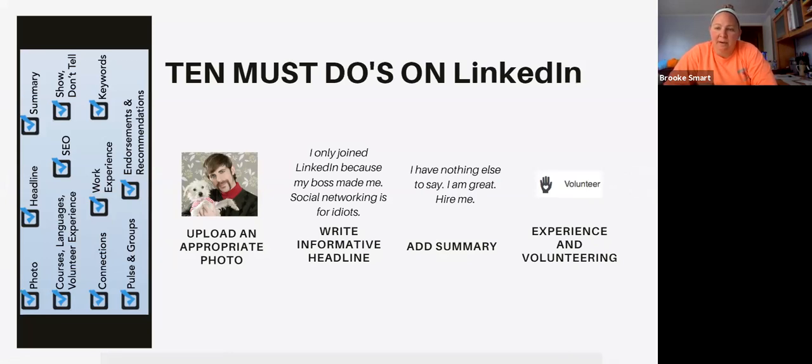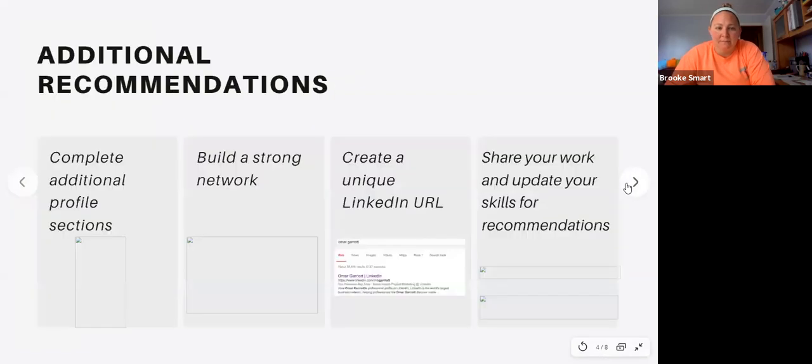Again, your online presence is all about building the brand of the person that you are. So this is your opportunity. This is your first foot put forward. You want to make sure that you're setting that example for how you want to be represented online. Just continuing that, complete additional profile sections.